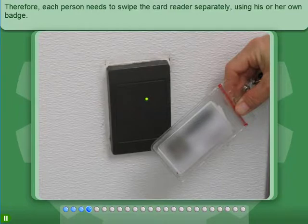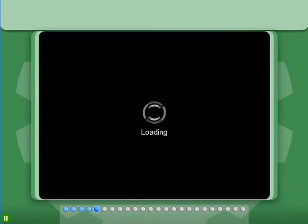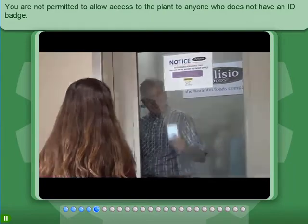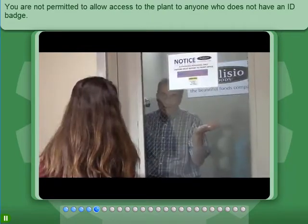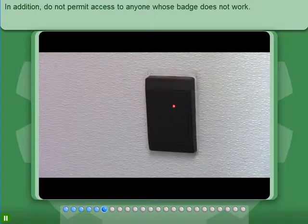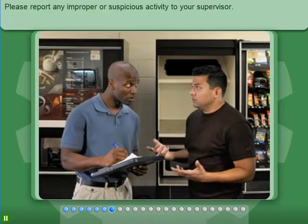Therefore, each person needs to swipe the card reader separately using his or her own badge. You are not permitted to allow access to the plant to anyone who does not have an ID badge. In addition, do not permit access to anyone whose badge does not work. Please report any improper or suspicious activity to your supervisor.